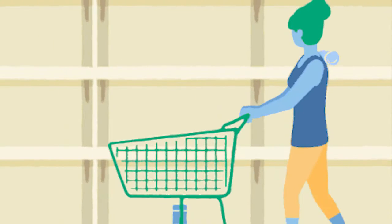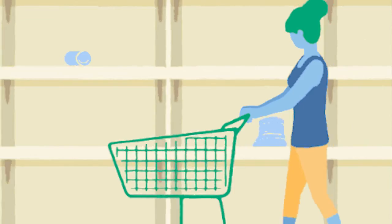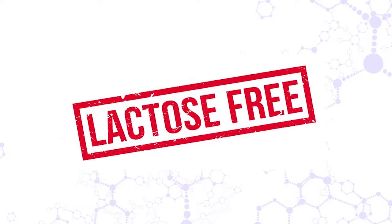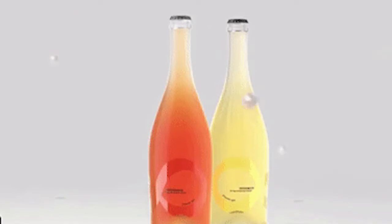Okay, if the front of the packet is attractive, it is in fact luring you to buy that product. Let's take an example. When you go to a supermarket, you see two products, company A and company B. Which one will you choose? Of course, your answer will be the one which is attractive. Second, if the front of the packet has all the health claims written, like glucose free, lactose free, gluten free, zero added sugar, zero trans fat, low in calories, of course we are going to get attracted and we are going to select that product compared to product B.